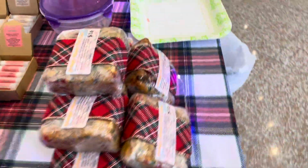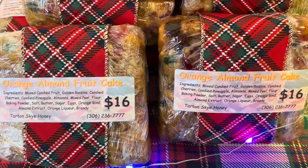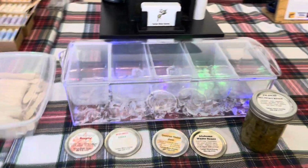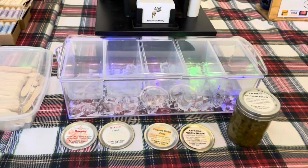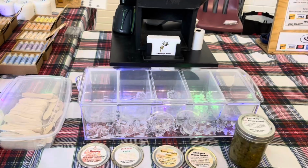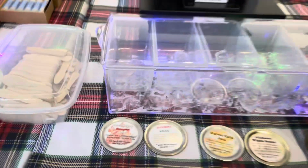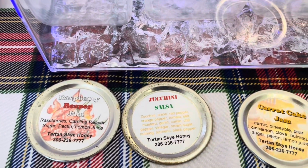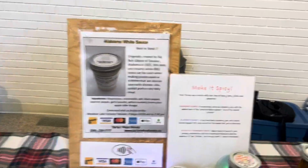And here are our Christmas cakes. 'Tis the season for Christmas cakes. We've got some tasters, some samplers that we're doing this year. We try to have samples at most of the markets that we go to, just so that people can try some of our products, especially the more unusual products. Like we've got some spicy jams, we've got a zucchini salsa, the Alabama white sauce, just some of the stuff that's a little more unusual. Just our signage.